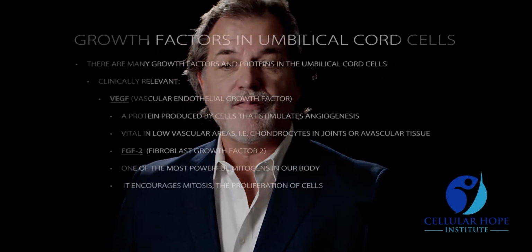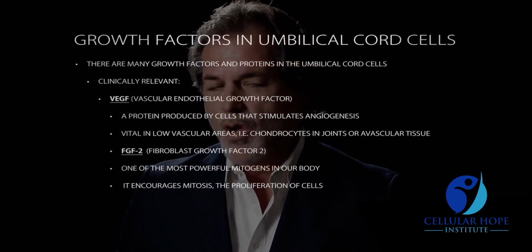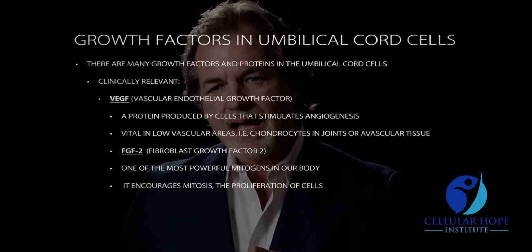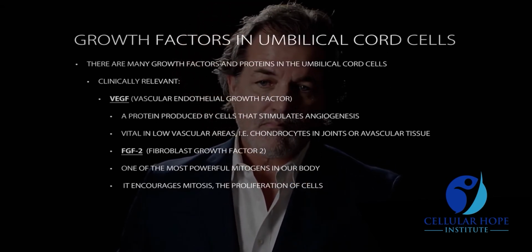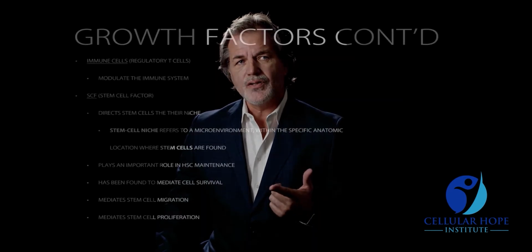Another important growth factor is FGF2, fibroblast growth factor 2, one of the most powerful mitogens in our body. It encourages healthy cells to undergo mitosis and duplicate themselves and to begin to proliferate. Another important one are the immune cells, which we talked about immediately before. And they're regulatory T cells. They help to modulate the immune system.